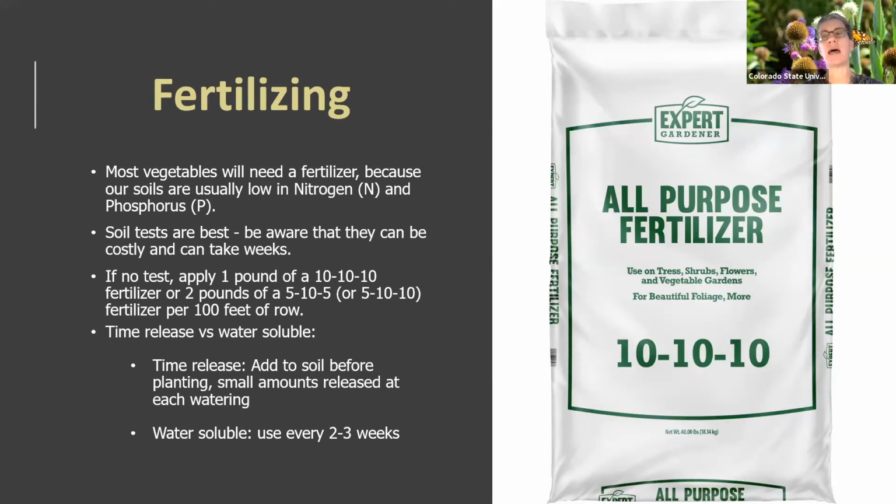So again, if you got a soil test, that will tell you which nutrients your plants need. But if you haven't gotten a soil test, just know that in Colorado, the soils tend to be low in nitrogen. That's pretty much universal. And they often are low in phosphorus. When you're talking about garden fertilizers, there are always 3 numbers on the package. The first one is nitrogen, the second one is phosphorus, and the third one is potassium.